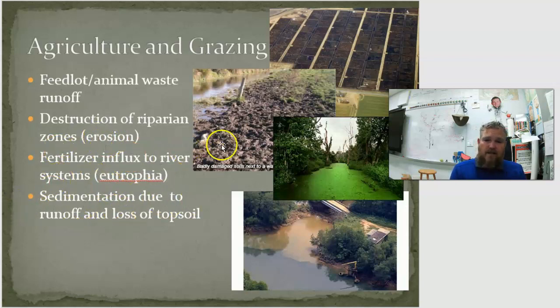And then sedimentation is caused by this impact on the riparian zones usually. And that sedimentation is basically, you can see here, this little river is running into this bigger river, and all that sediment is coming into that river.